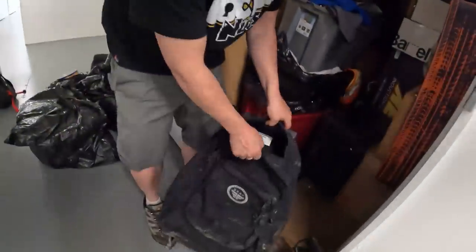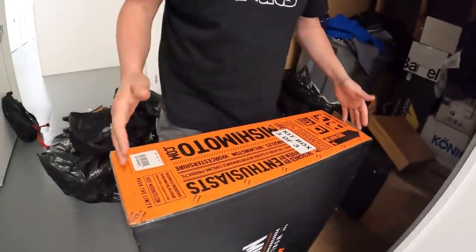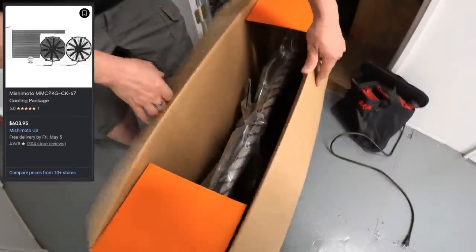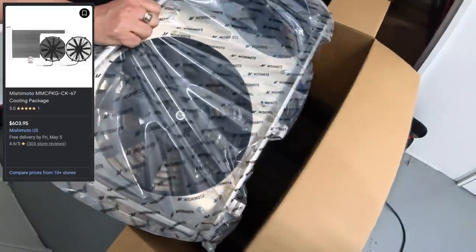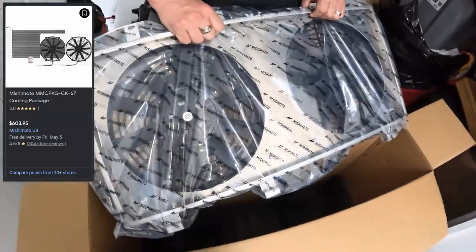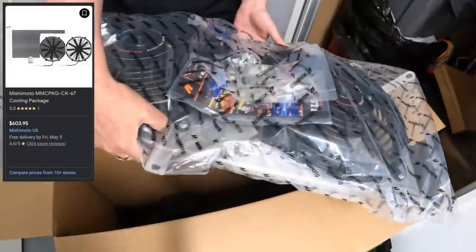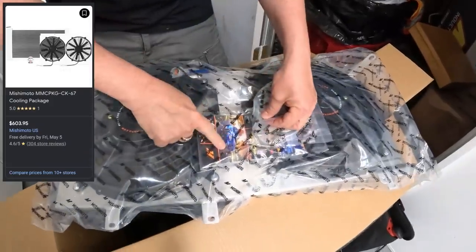Okay. American Gear. Whoa. Another really dirty bag. I thought that was one big box. This is two smaller boxes. So what is this? Performance kit box. Cooling products. It feels kind of light, so. Oh, hang on. What is that? Those are fans. Mishimoto. What are those for? They are some kind of car aftermarket stuff here.